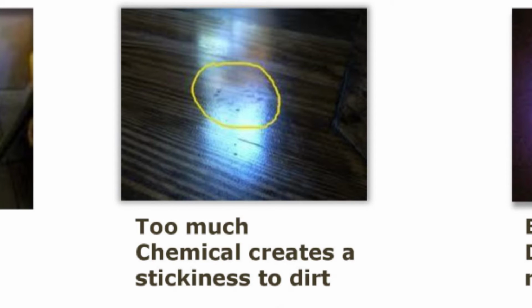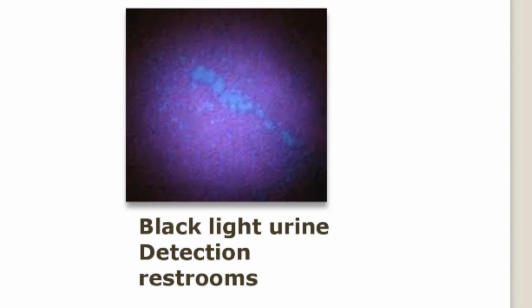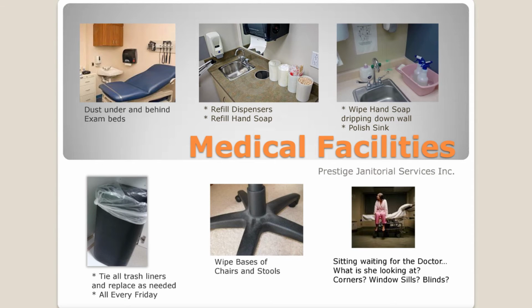The other common complaint is restrooms. Urine. It smells. Make sure to wipe all surfaces and walls. We use black light to detect urine. It glows. Medical facilities. When cleaning a doctor's office, there are some additional items we look for.